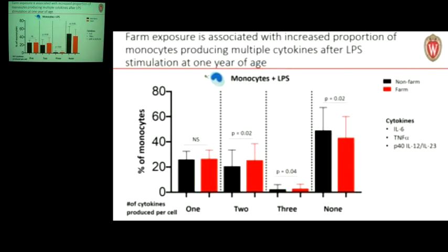So most notably, there were more cells producing two cytokines in response to LPS. Also a smaller percentage of cells, but still a significant increase in those producing three cytokines, and then significantly fewer cells that produce none.